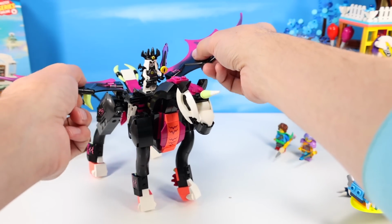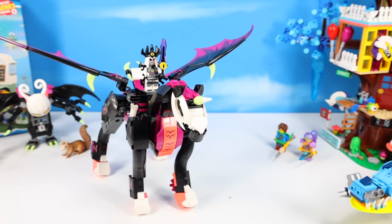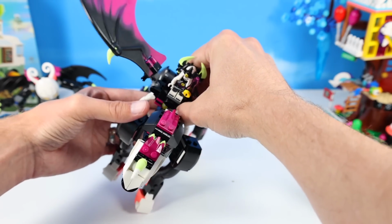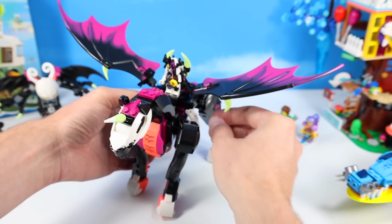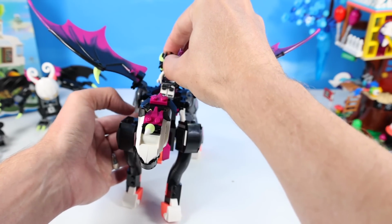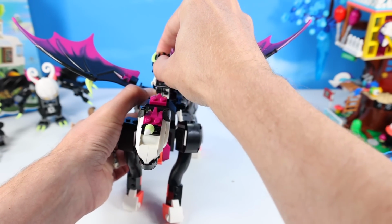That's so super cool! Oh, I've already unhinged the saddle. Yeah, the saddle comes off too easily. I wish they used a Technic pin or something to really hold that on tight. So Nightmare King may go flying quite often on ya, so you gotta really watch that.